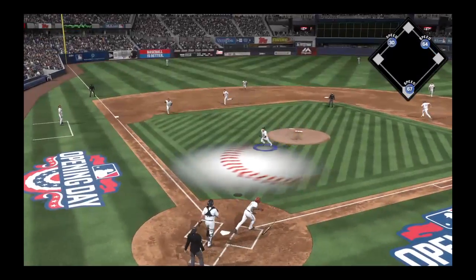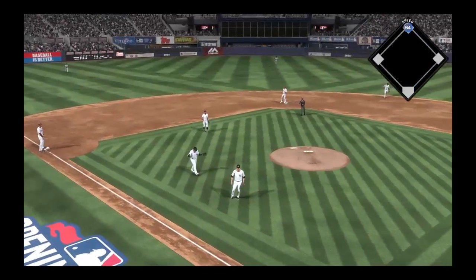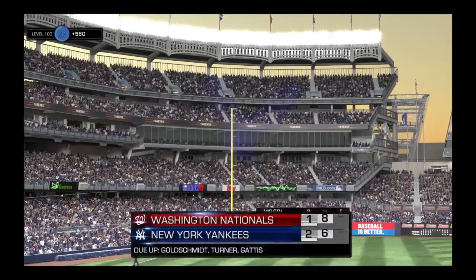Popped high in the air. Peacock is there for it. And that retires the side.